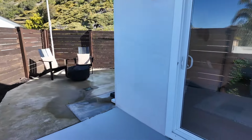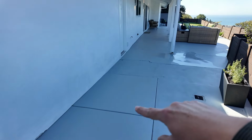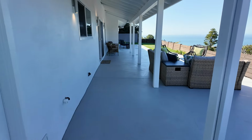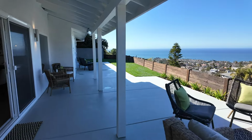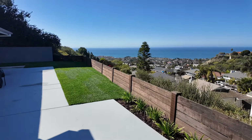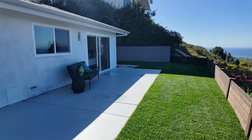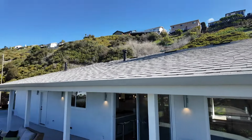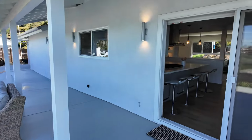So what's nice about this property is there are 27 foundational piers along this edge of the home, anchoring this property's foundation into solid earth material, whether that's strata or bedrock, whatever it is. When they engineer that, and it was all permitted and done through the city, they go and grab really strong foundational earth. So this house has a solid foundation, and it also has a new roof too. Check that out. I love it when a property is just done systematically and structurally. It makes it so nice.